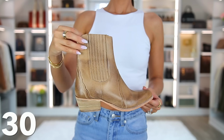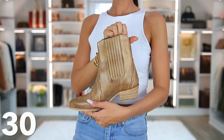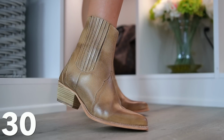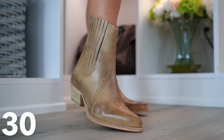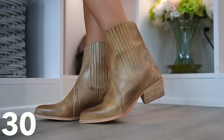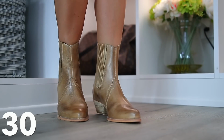And then I also got these Free People boots, which I love because they kind of have a Western flair to them, but yet they're still wearable. So you can wear them with jeans, you can wear them with dresses. I love the color of them, by the way. They're so pretty. And I feel like Western-y vibes are kind of in, but again, I don't want to be wearing a full-blown cowboy boot all the time. So I love these.